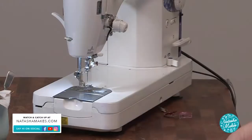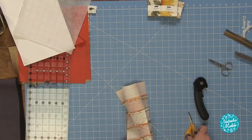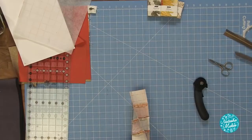Okay. So then back to here, back to snipping. And that's your prep pretty much done on this. And I'll show you what you're left with because it is quite impressive. I always love quilter's grid and I love showing quilter's grid to people who have never seen it before. They're like, that's amazing.